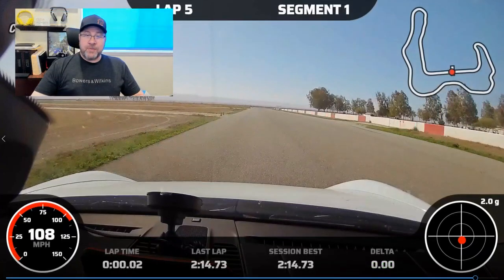And there you go. So you can see about a 5 to 6 second difference between the two. And it really comes down to, for me, trusting the car more. So learning to maybe not brake quite so much in there, and using a little bit more of the track. So I still have a lot to go in there.